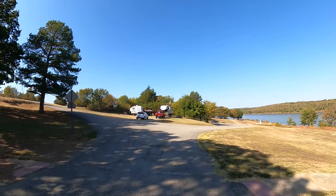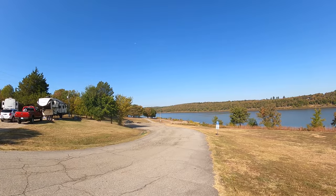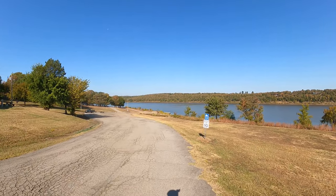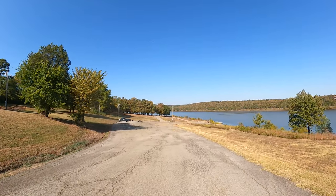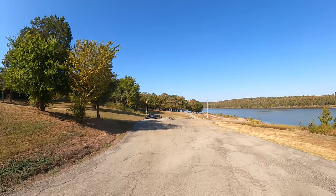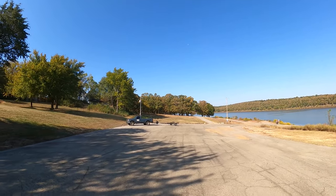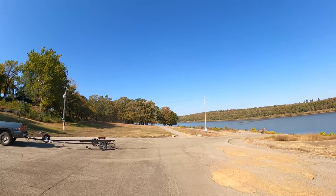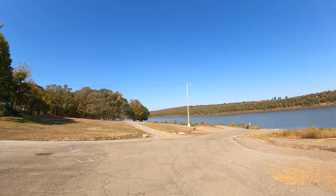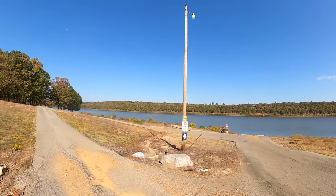Directly ahead of us is a twin RV site. That way you can have a group of folks RVing together. Go down another steep hill. Here on the left, there are more light structures. What I think is an American flag and a Statue of Liberty. But since they're not lit up, I don't know that for a fact. There's the boat ramp. We'll get a closer look at that on the way back.